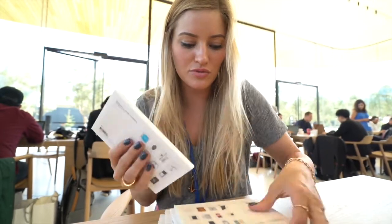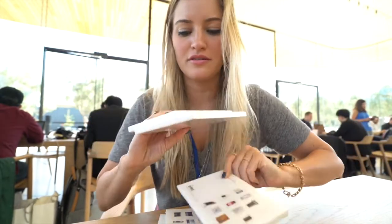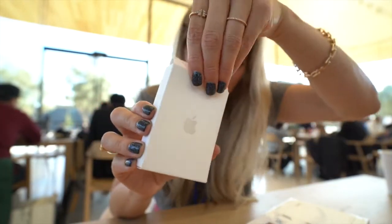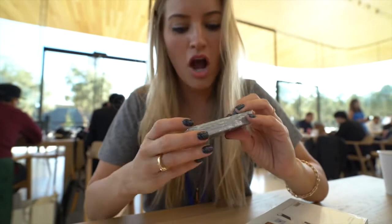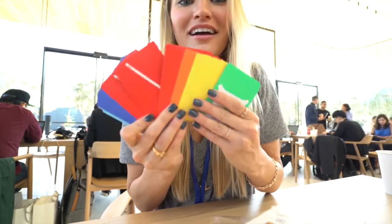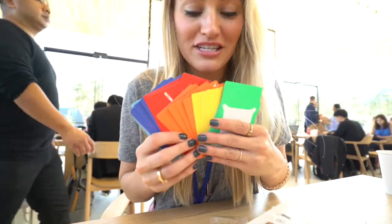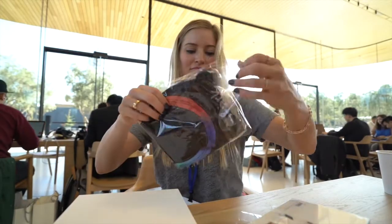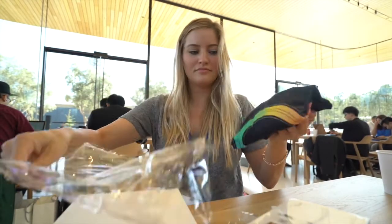They have these really cool postcards. There's 3 different versions, and each one has several different postcards in each box. Here's some Apple playing cards. Okay, these are cool. Look at this. They're very slick. Looks so great. That is so exciting.